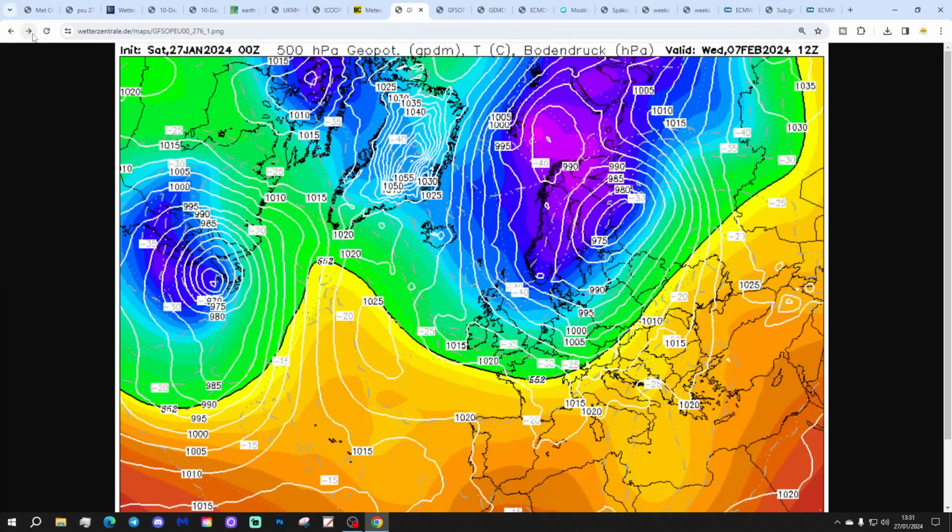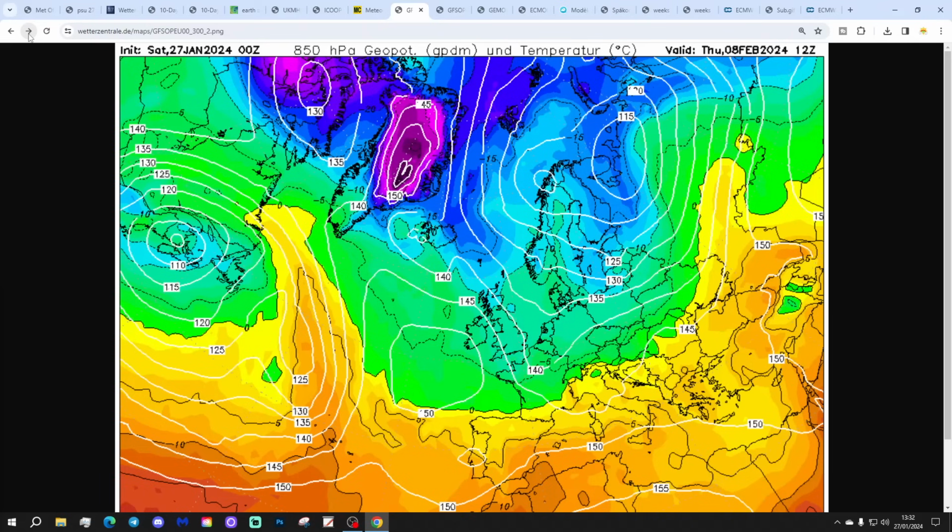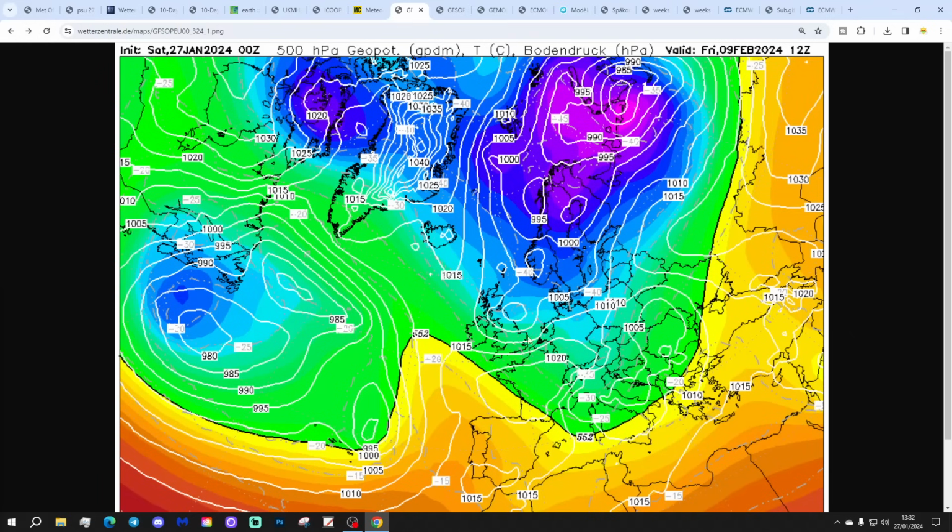Now, as that low gets out of the way, we do open the door to a colder northerly. So this is Wednesday the 7th of February, just gone day 10. Then the door is opening to those cold northerly winds. So as we move into the second week of February, a much colder look to the weather. Upper air temperatures bringing the minus 10 Celsius from Iceland back into Scotland. Some sort of feature there coming southwards in the northerly winds.